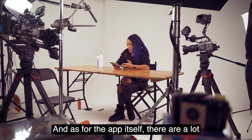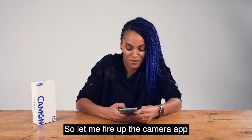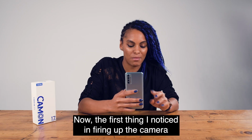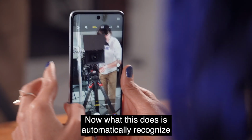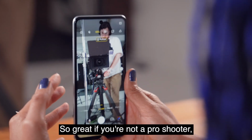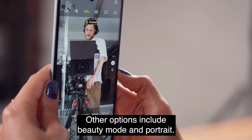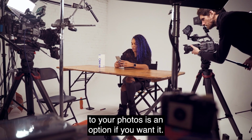And as for the app itself, there are a lot of really fun features to sink your teeth into and just have a bit of fun with. So let me fire up the camera app, take a picture and show you what I'm talking about. Now, the first thing I noticed when firing up the camera is that its AI cam mode immediately kicked in. Now, what this does is automatically recognize your surroundings and optimizes the settings accordingly. So great if you're not a pro shooter and you're just someone who wants to pick up your smartphone and point and shoot. Other options include beauty mode and portrait. So adding that depth of field effect to your photos is an option if you want it.